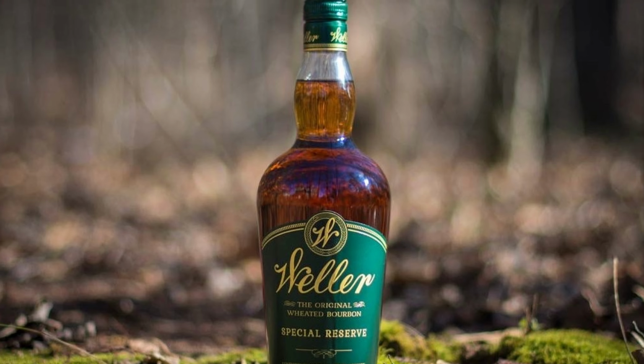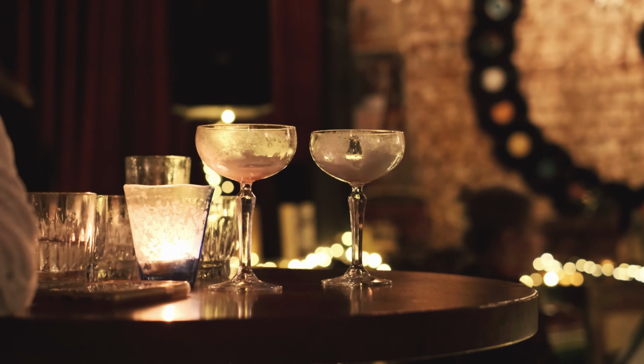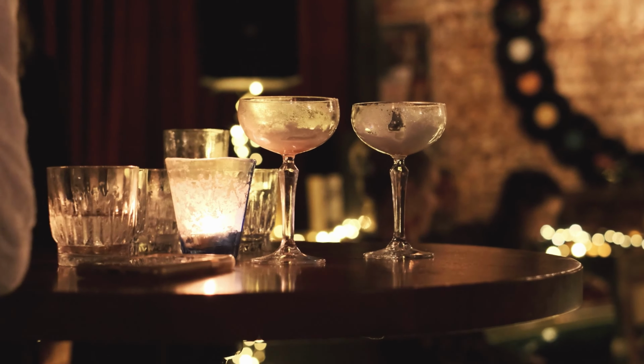Weller Special Reserve and Buffalo Trace. What could possibly go wrong? Nothing unless you get buyer's remorse from overpaying for them here and there like I tend to do. These smooth operators both come in at a made-to-sip neat 90 proof. I've mixed both of these in quite a few cocktails, but I do prefer both of them neat. They substitute wheat for the rye in the Weller mash, which is also the same mash they use for Pappy. Obviously, they're aged for different amounts of time, and they're also in different warehouses.